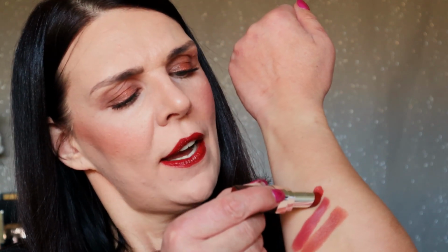Ooh, this looks like a deeper, brighter color, 154. It's named Kino. Let me try this. Woohoo! I'm ready for evening. Again, this formula is not sheer, it's a pretty rich color. And again, this is color 154. Now we're coming to a red lip color, number 156.